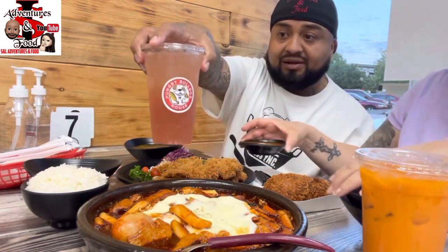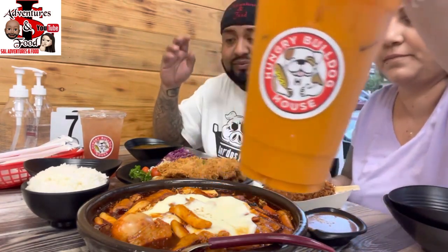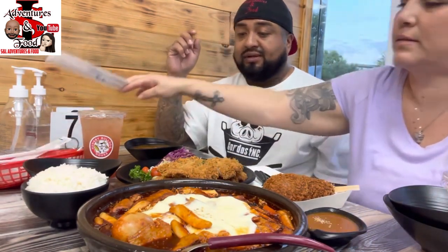So, man. And the drinks? The drinks, we have some organic lemonade, freshly made. And the wife has freshly made Thai tea, correct? Yes. Thai tea. So, man, we're excited about this location. We're going to give this food a try and see what it's all about. We got our little dishes here for the spicy rice cakes. The wife's going to go ahead and serve it up for us.